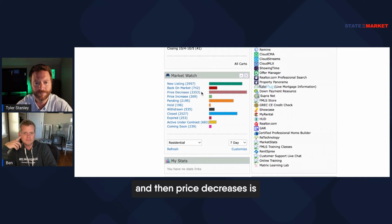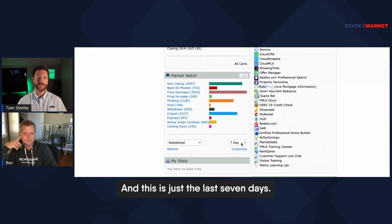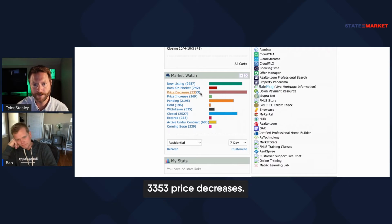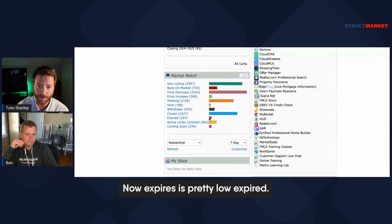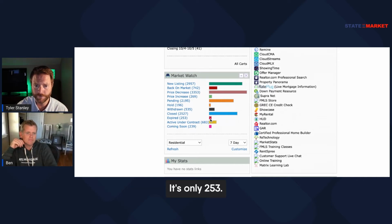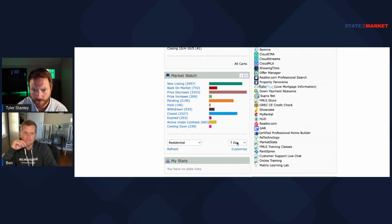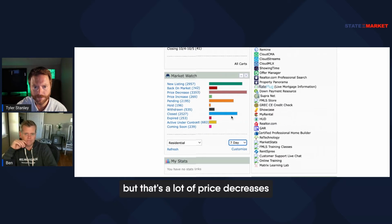And then price decreases are through the roof, and this is just for the last 7 days. So this line right here, this dull red line, whatever color that is, 3,353 price decreases. Now, expireds is pretty low, only 253, but right there, that's a big number. And I can only go up to 7 days on this, but that's a lot of price decreases.